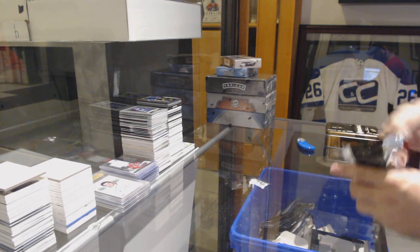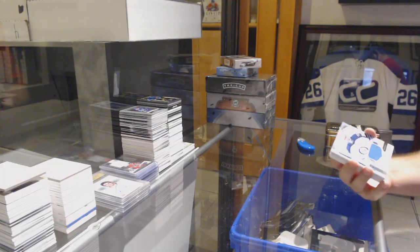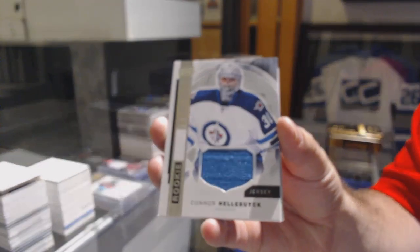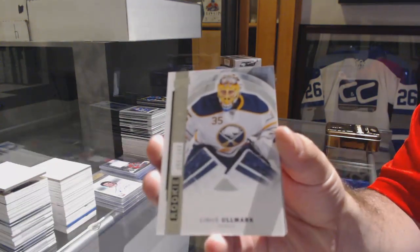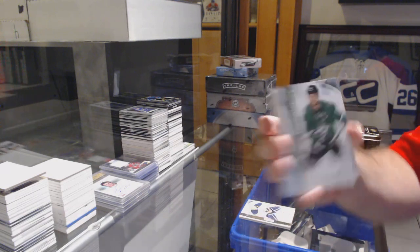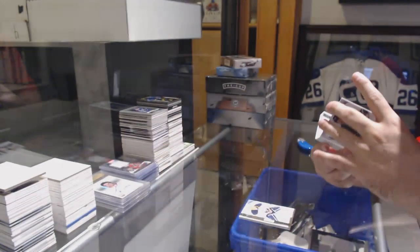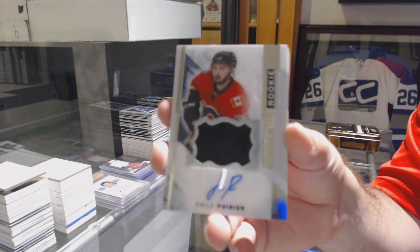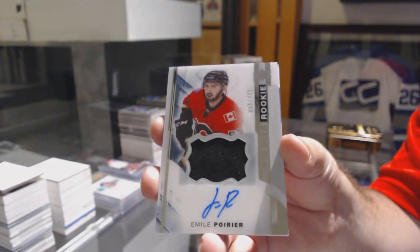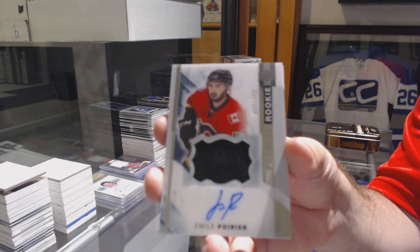Keep it going. See an Oiler? Oh, wrong one in the back. For the Winnipeg Jets, rookie jersey, Connor Hellebuck. For the Buffalo Sabres, Linus Ullmark. For the Dallas Stars, $3.99, Jamie Benn. For the Calgary Flames, a $3.75, Emile Poirier.